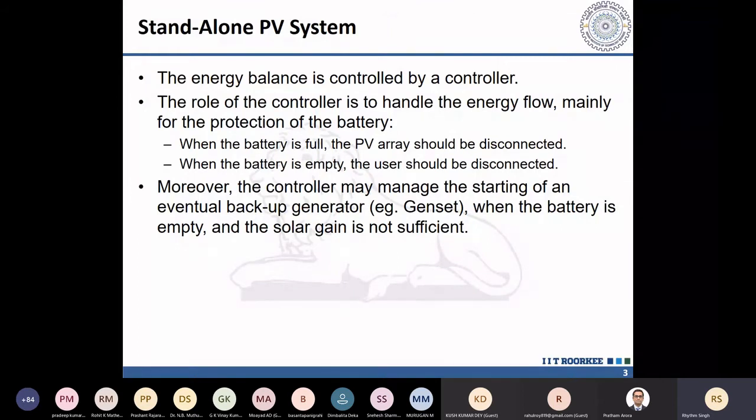And some other functions might also be there for the controller. If you want to have a fully automated system with a backup option as well, suppose you have a backup generator, a genset, available at the premises, and you want to fully automate the thing, then your controller should be able to sense when your battery plus PV setup is not able to meet the load demand, and then it should put on the backup generator or the genset.